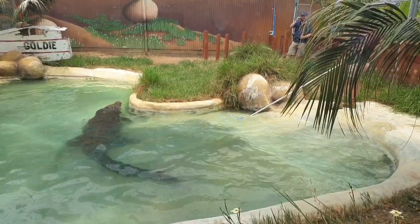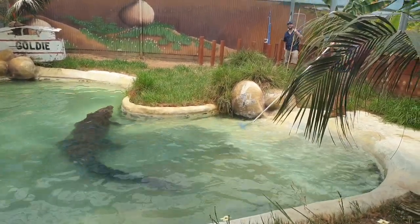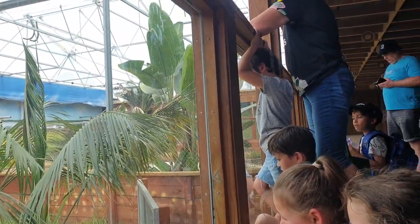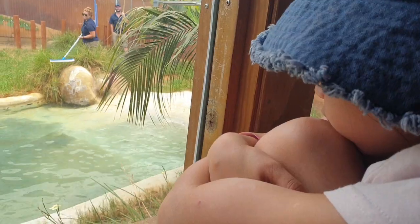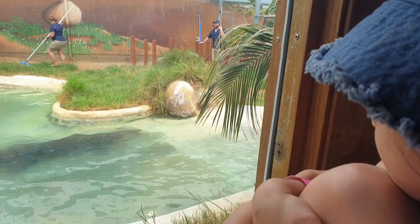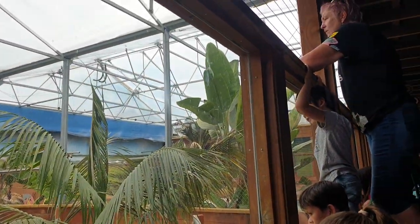Crocodiles in the wild, after a good meal, can go over a month quite easily without eating. They're definitely adapted well for survival, which is probably why crocodilians as a whole have been around for over 200 million years.